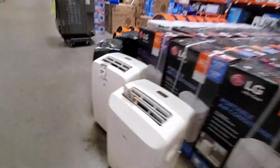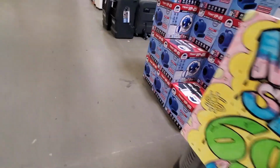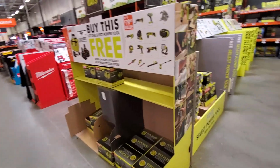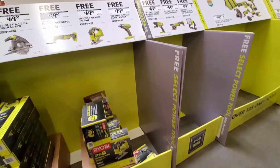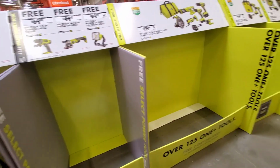And since it's really hot here, they had a whole bunch of fans and ACs. It's super humid outside and really hot. It feels like 106 degrees with the humidity. Yeah, this is what's left over from the Ryobi. This store did have some other items that the other store did not. And obviously here, no items whatsoever.